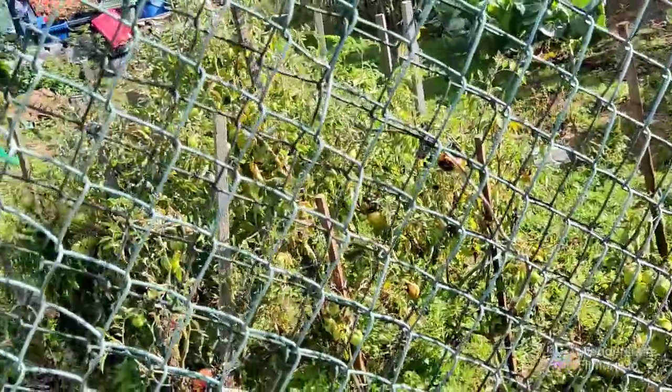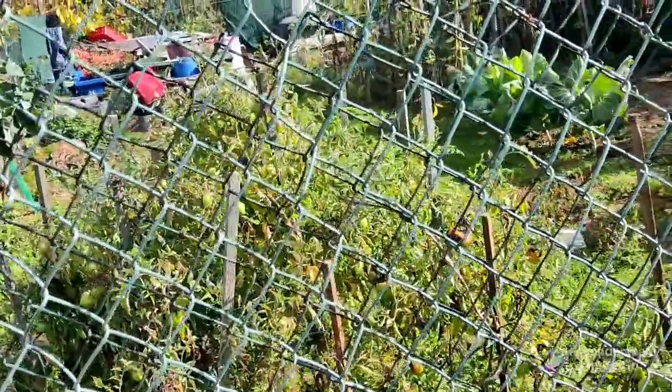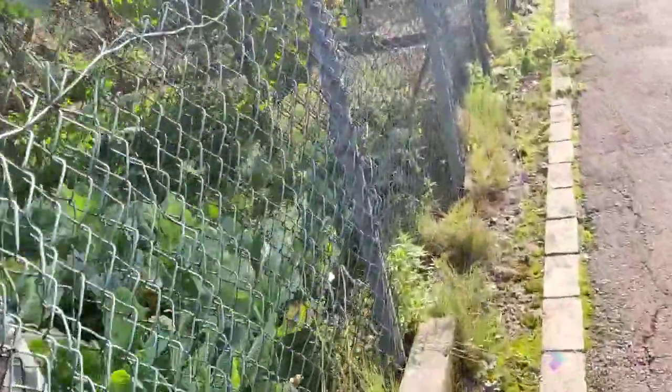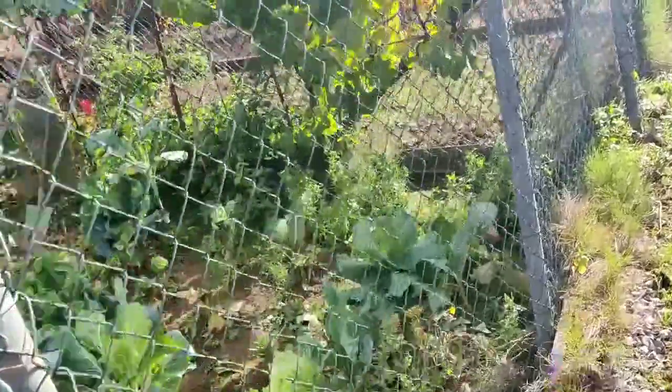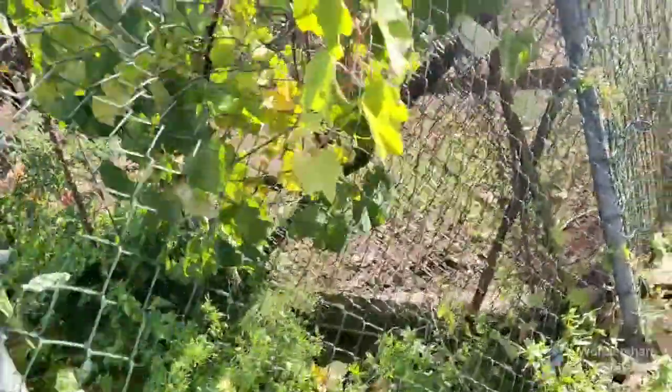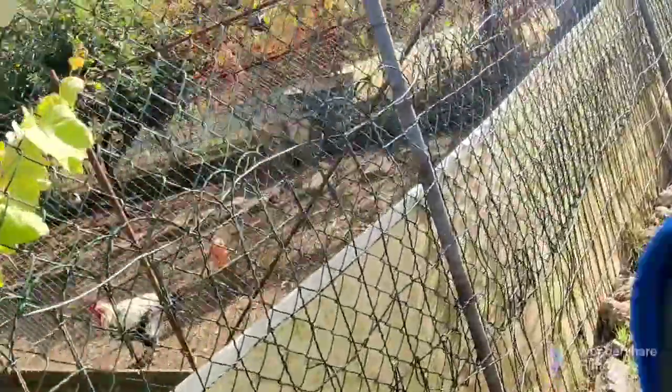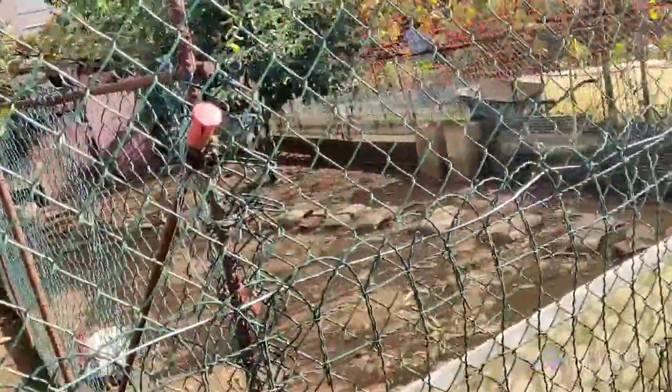Chickens. There's some tomatoes, look. Look at the tomato tree. Purely red tomato. And I think these vines are cauliflower or something. I don't know. Looks like turnip. Oh, now that's a big old rooster. Wow. I did not know that chickens could be that big.